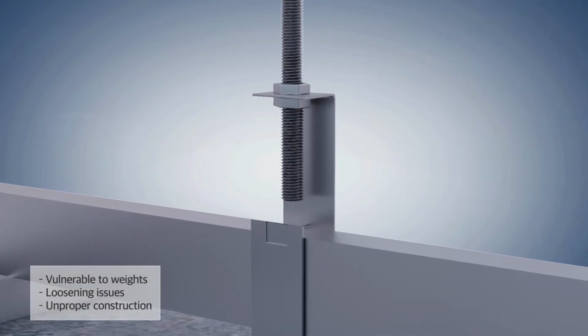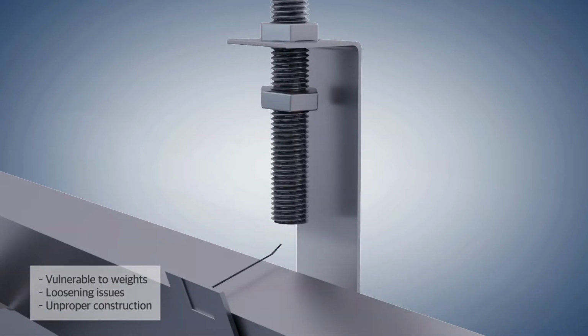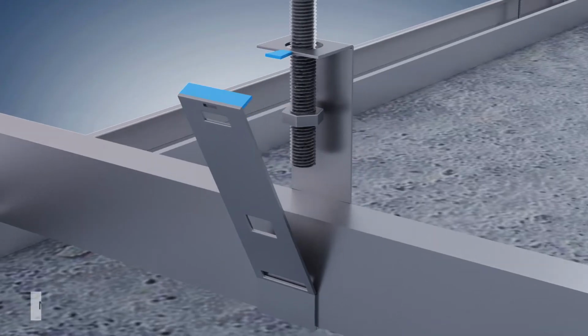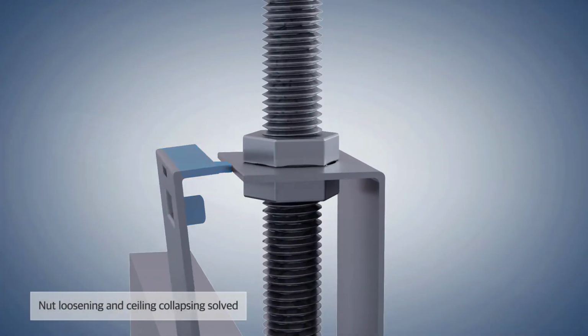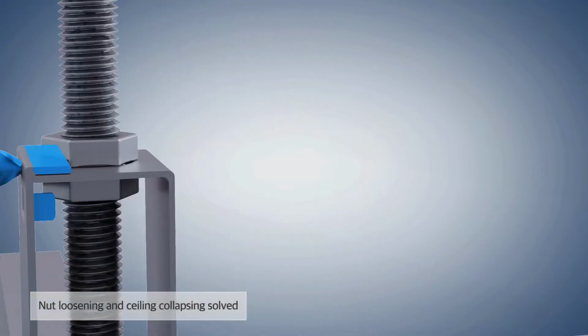First, the problem with other hangers is that the nuts could get loose from impact or vibration, causing the ceiling to collapse. But the yes hanger is locked together securely, and the nuts don't get loose and the ceiling doesn't collapse.